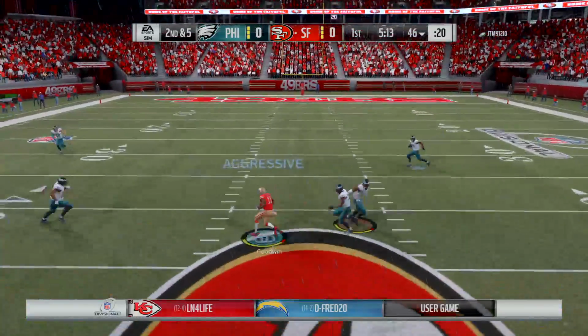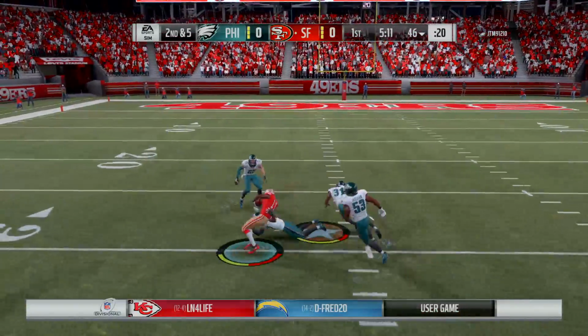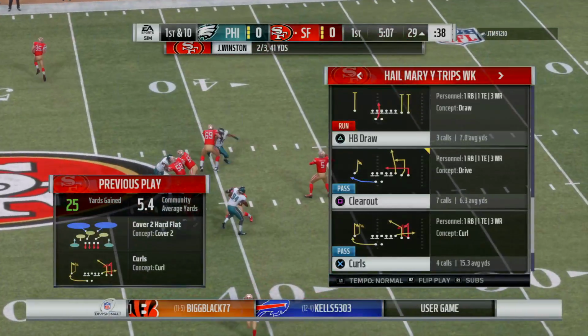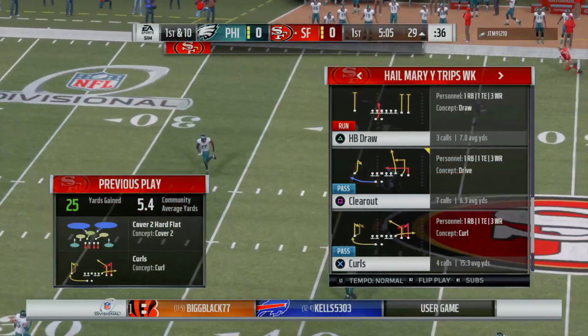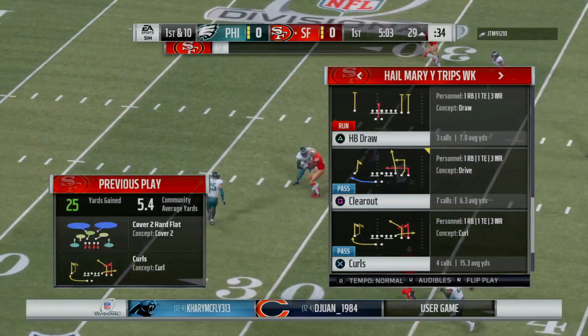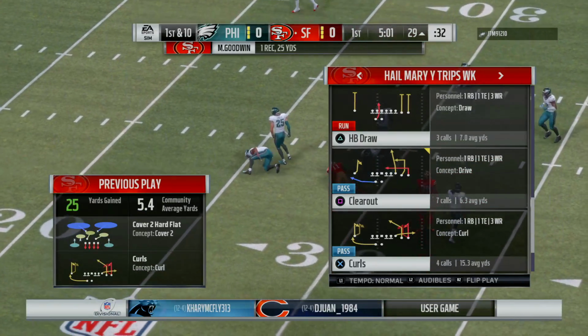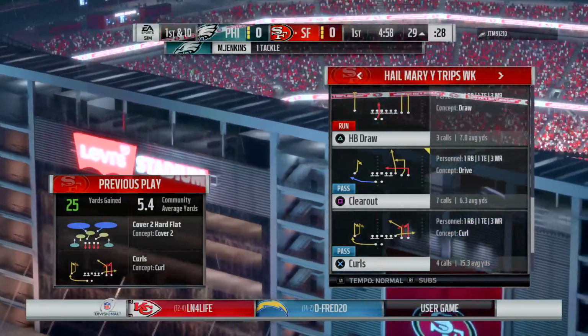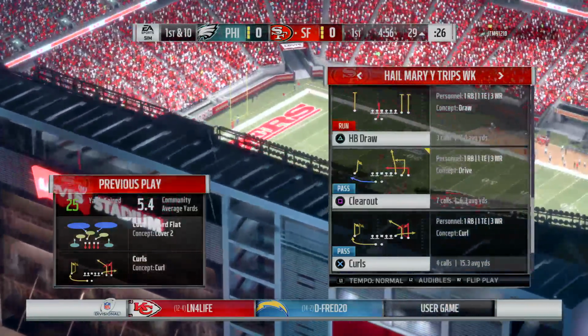To throw, Winston. And he finds his target. It's Marquise Goodwin. And he'll go down, but not before getting this inside the 30. A really nice gain of 25 yards. And on this first drive, looks like they want to get that vertical passing game going early. And they did, and what a warning shot they just fired.